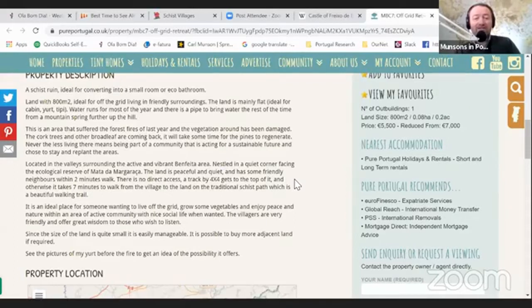A track by 4x4 gets to the top of it. And otherwise, it takes 7 minutes to walk from the village to the land on the traditional schist path, which is a beautiful walking trail. It's all about the schist this morning. So yeah, not brilliantly accessible, but that could be its upside as well, couldn't it? It's a real hideaway.